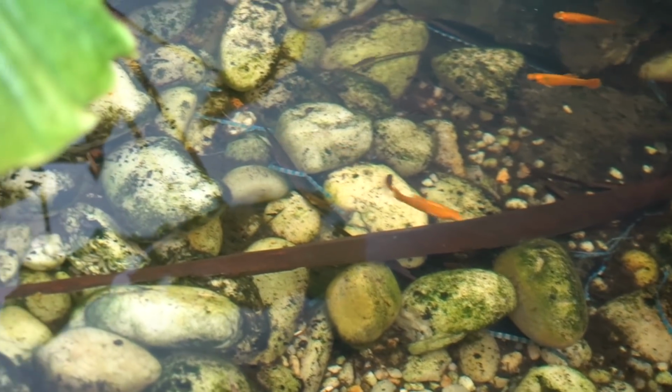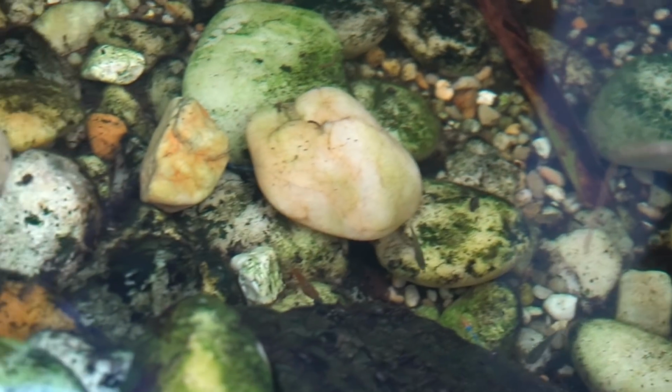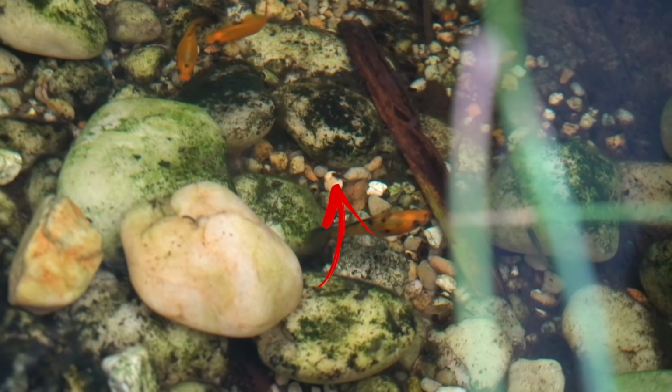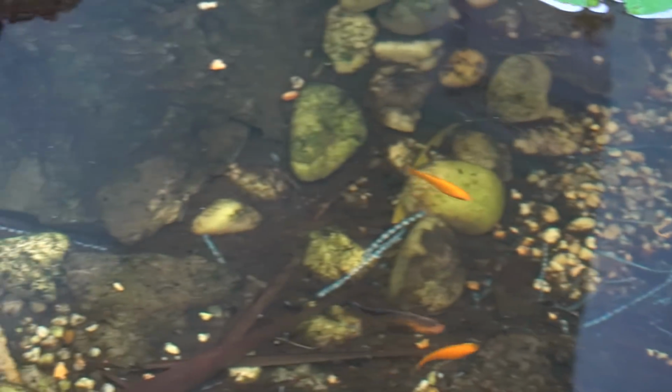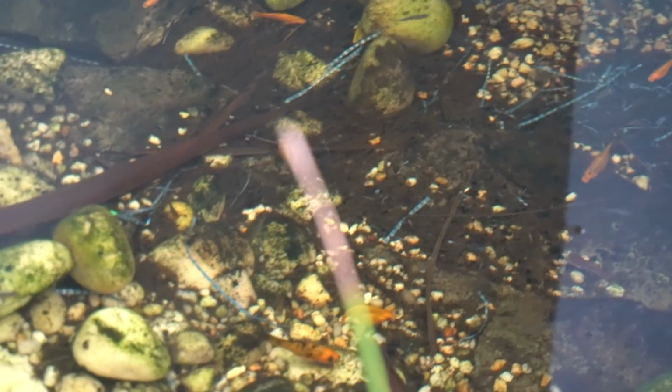We got 1 over there, 2 over there, 3 right there, 4 right there, 5 right there. There's actually a tiny baby right back over there. I don't know if you guys can even see it, it's so small. There's a whole bunch of other ones. There's a yellow one back over here. You can see him cruising down a little rock. And there's also a ton of different ones over here.